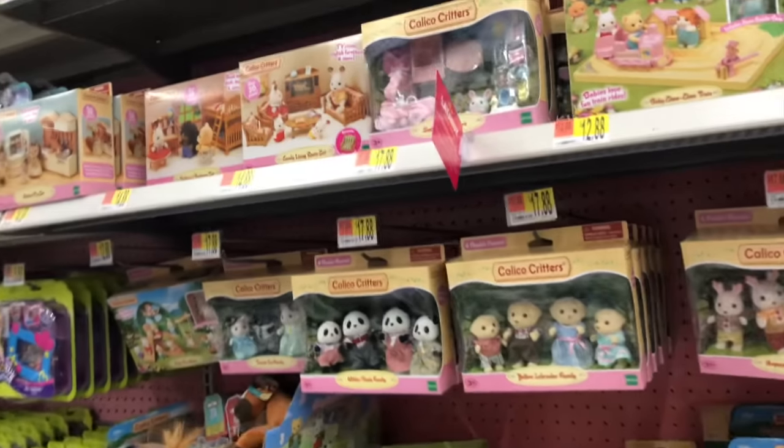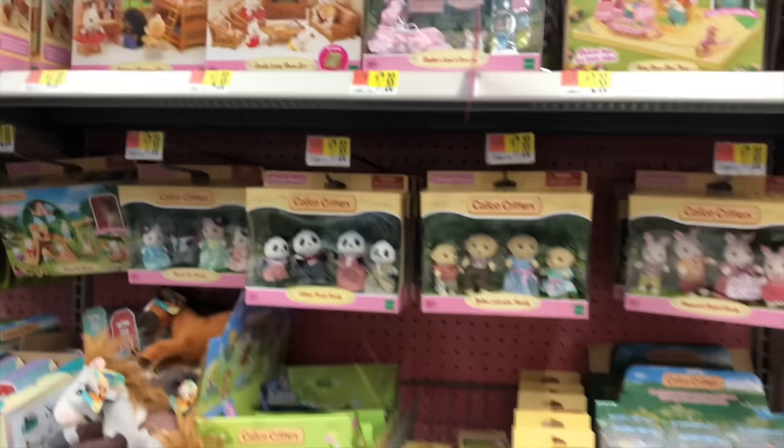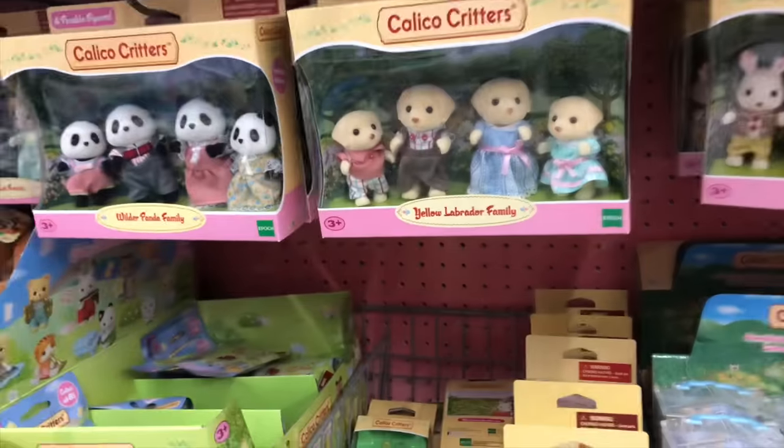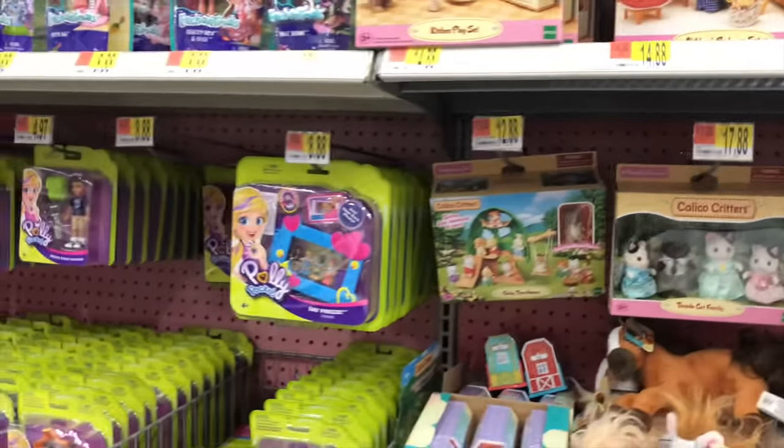We don't really do Shopkins that much anymore. Calico Critters. Oh my gosh, I didn't know they sold Calico Critters in here. Oh, I guess since Toys R Us is gone. Yeah, that's crazy. I love Calico Critters, but don't let me look at them because I'd literally buy this whole section.